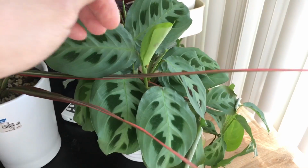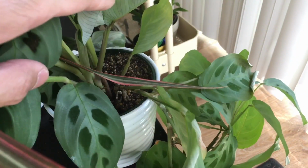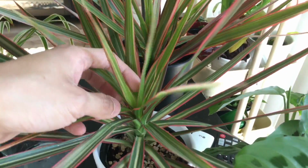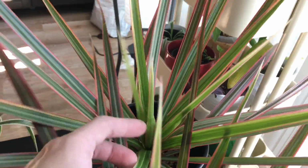As for the indoor garden, you can see this prayer plant is really healthy. Lots of growth from this vine over here, and the dragon tree plants are growing a lot too. You can see lots of new leaves from the center.